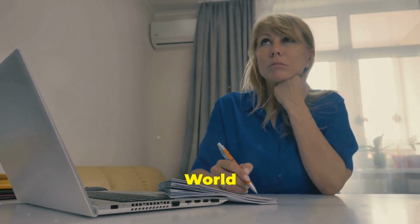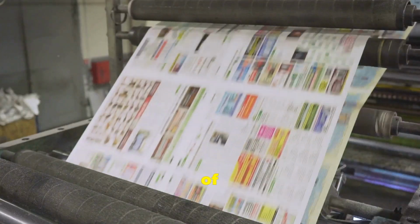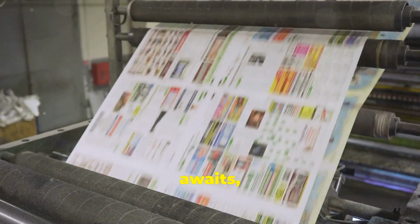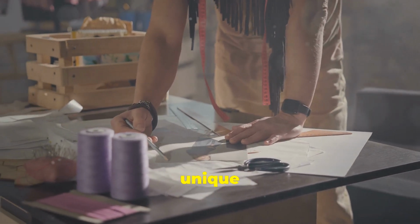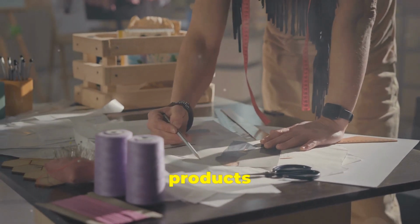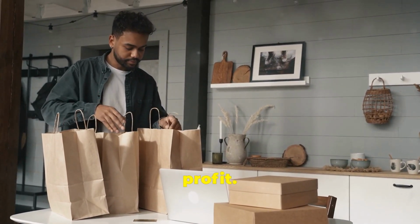Welcome to the world of print on demand. Hello, aspiring entrepreneurs. The world of print on demand, or POD, awaits, brimming with opportunity. Imagine this: you create unique designs and customers order your products on demand. No inventory headaches, just pure creativity and profit.